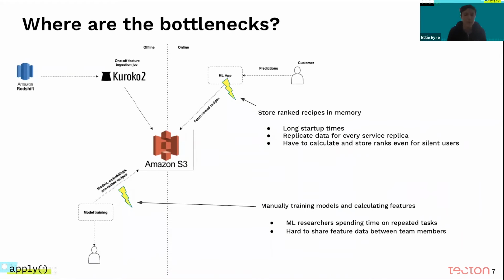Obviously we had to say no, because this was a very simplistic architecture and it wasn't going to scale to that user base. So where are the bottlenecks? On the serving side, we were storing ranked recipes in memory. As this data grows, the service would have really long startup times. You have to replicate the data every time you want to replicate your service when you want to scale out horizontally, and you have to calculate and store ranks even for silent users. A large proportion of our users never log into the app, and we don't want to be calculating data for them.